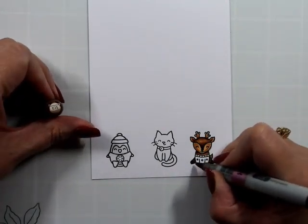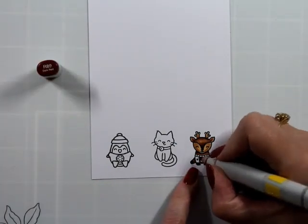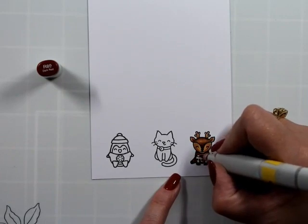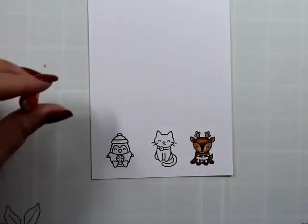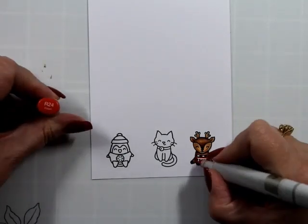His little tail is the same colour. His legs, his hooves are just the 00, the darkest colour I think. Can't remember. I think it was 00. The 100, shall we say.